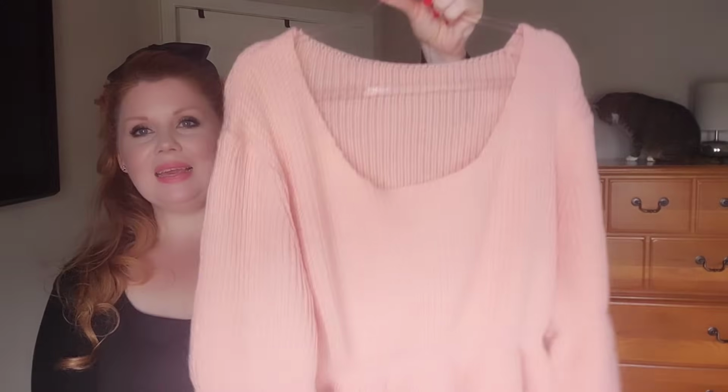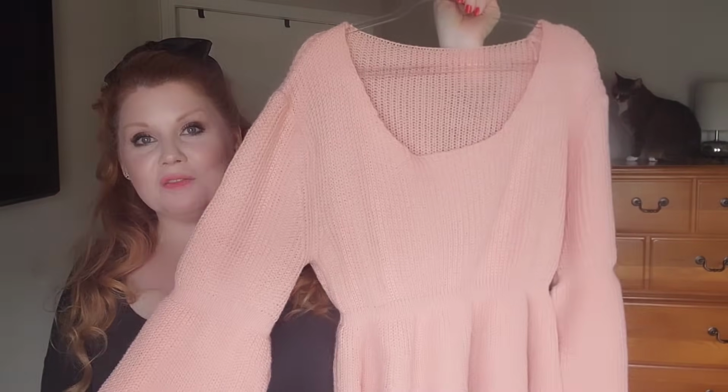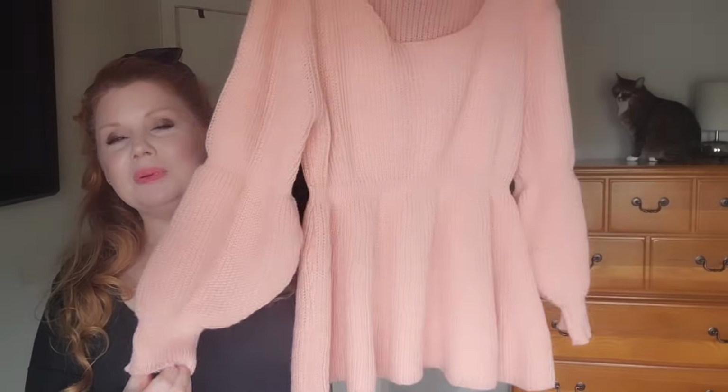And the next piece in this haul, I did pair with those same flare leg jeans that we just saw. I have this coral pink little peplum sweater, and I love this one. It is so pretty, and I believe they might have a few other colors in this one, but I'm not 100% sure. But for this little sweater, I went with the 1XL, and it is 100% polyester.